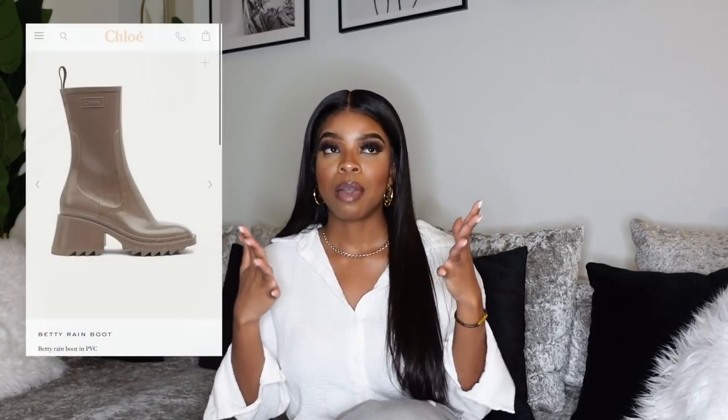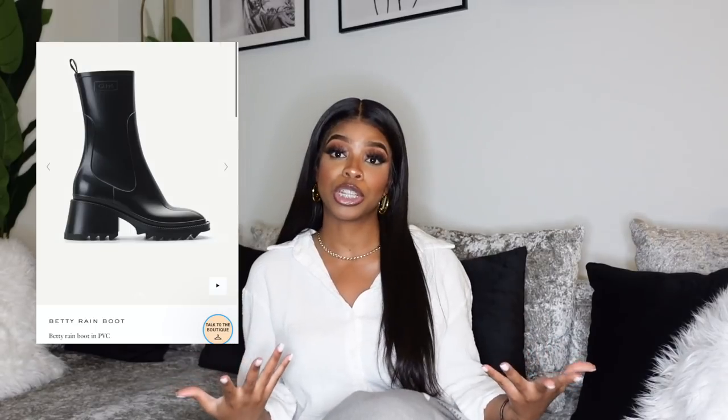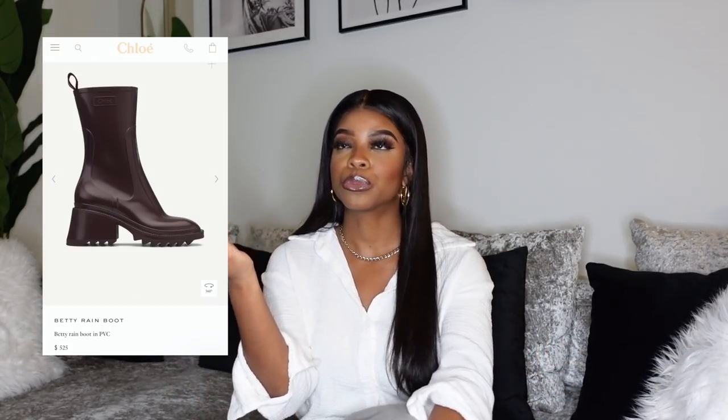While we are on the boots topic, I feel like fall boots in general are big right now. I've had my eyes on those Chloe boots. Girl, that's on my wish list. It is just a shoe. I love the beige one, I love the black one. I'll link them down below for y'all as well. Get to know their style, get to know their shoe size. And think about it, that's just something they'll have forever.